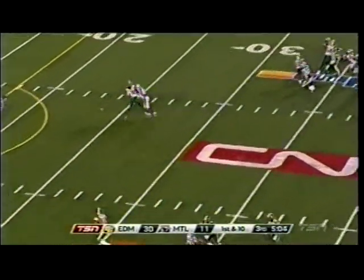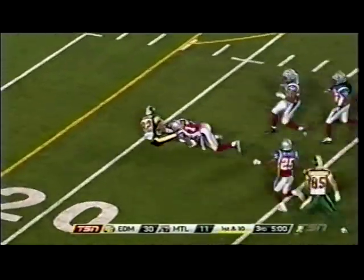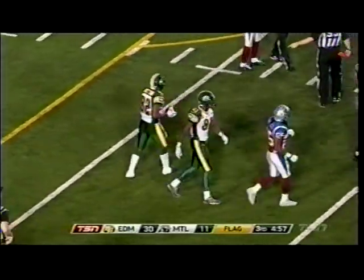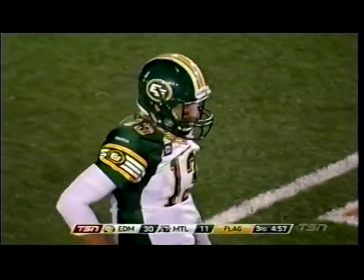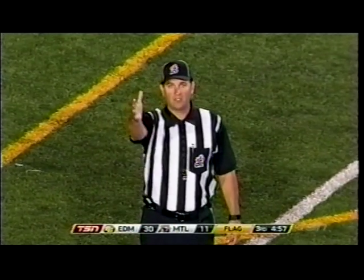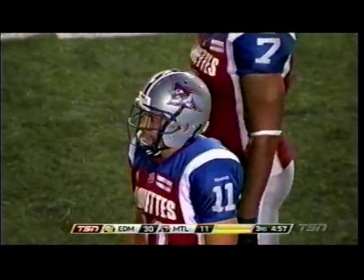On first down, Riley is being rushed there by Chip Cox, throws it out. A.J. Guyton makes the catch. Cox slammed down Riley, and a flag comes down on the play. The loss on the play for Edmonton was about 9 yards, but they're going to move up 15 on the roughing call against Chip Cox. Major foul, roughing the passer, Montreal, number 11. 15-yard penalty, automatic first down.